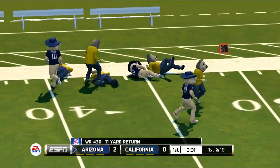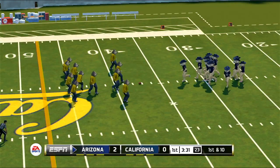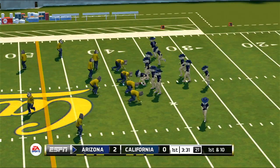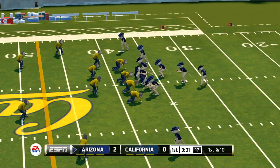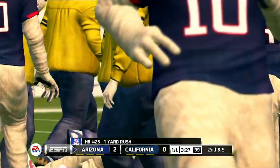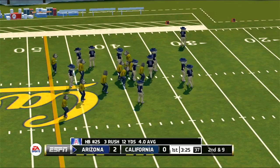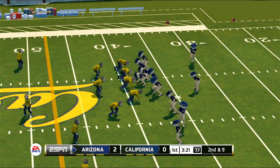Brought down at the 37. You know they'd like to do something a little more than they did on their last drive when they had to punt the ball away. Arizona holds just a 2-point lead. He's taken down. 38. That's a deal. That brings us 2nd and 9.